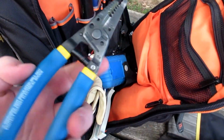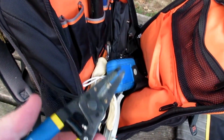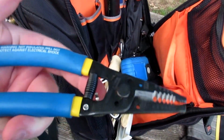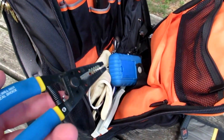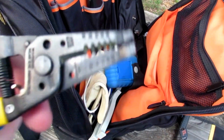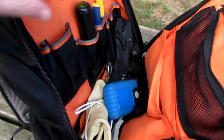Of course, a pair of wire strippers. These are Kleins, and they work very well. I actually have a couple of different sets. One is a little bit smaller. I'll see if I can get to that in a minute. These work very well and are pretty much my go-to wire strippers. The others are for smaller cable than these, and in some cases it is a little bit too small, but we do find ourselves needing that occasionally.